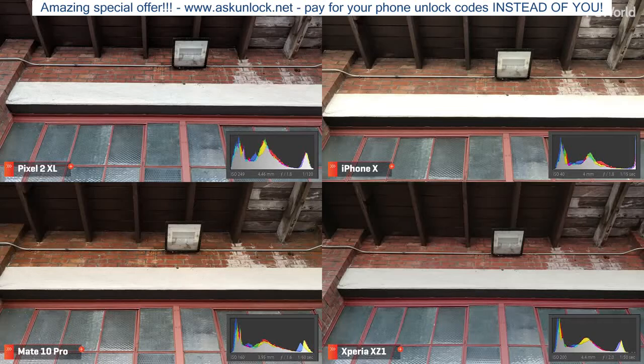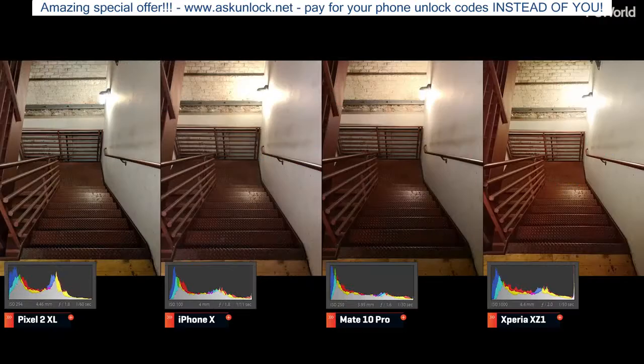I'm not quite sure what happened here. It's a simple scene, but the iPhone makes a bad choice. It holds the shutter open far longer than the rest, and the HDR just doesn't kick in to protect those highlights. Moving into the stairwell, let's focus on the lighting fixture.